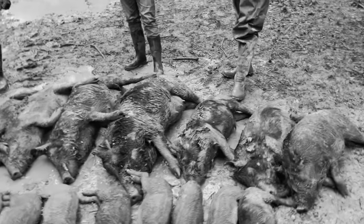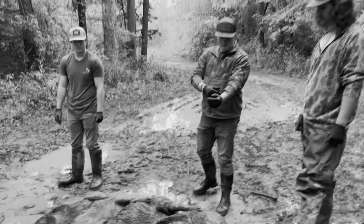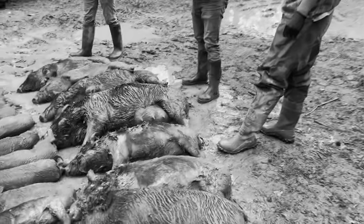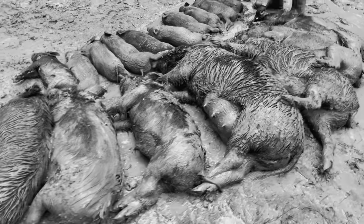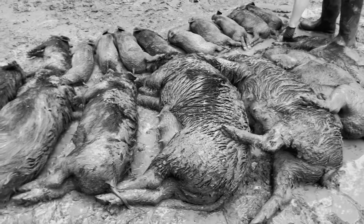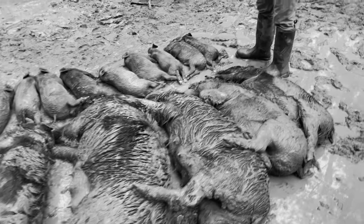Yes, sir. That's some pigs there. How many did y'all say it was? 17. 17 pigs taken out of this right here. Now, you got to remember, we just caught 16 not too long ago. And now we got 17. Big old sow right there. Good gracious alive.